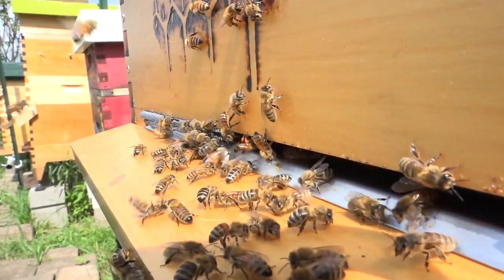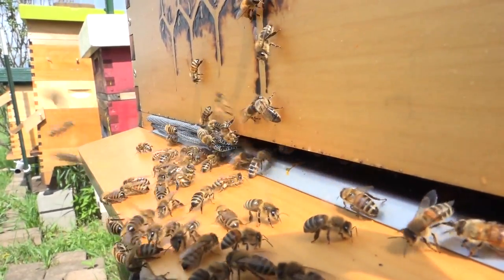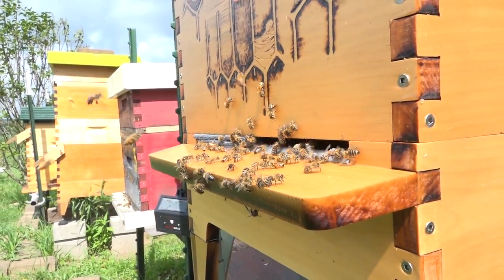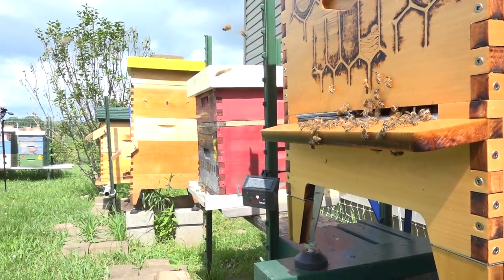This is a flow hive 210 frame. And they are super active as well. Look at all the bees fanning and venting, trying to get that nectar dehydrated down until it's the perfect consistency for honey. So in this video, we're going to take you inside.